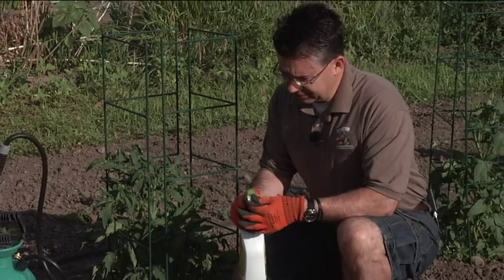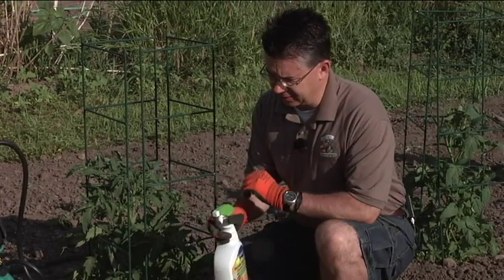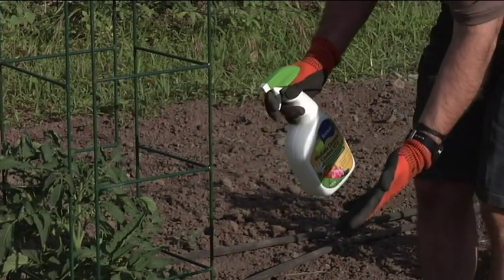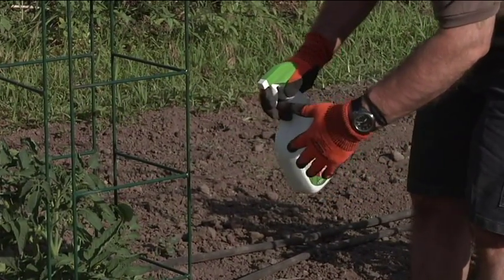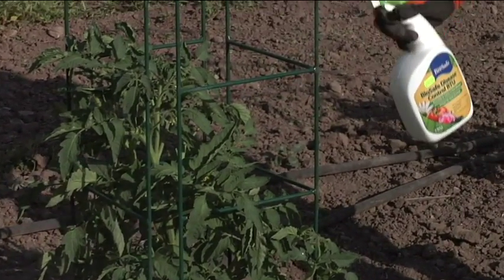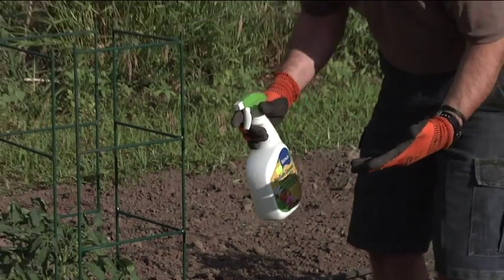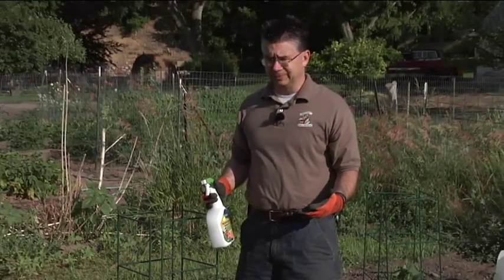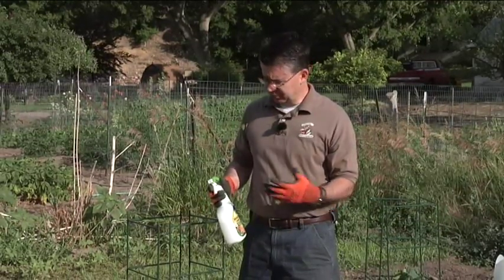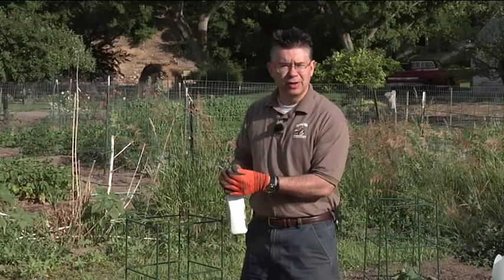So you just turn the trigger sprayer on, and let me get the right setting there, and just a light spray on the plants. So to prevent the mildew or the bacterial spot or even late blight or early blight on tomatoes or potatoes, just a light spray all over your plant, and you don't have to do it very often. We're only talking probably once every 2 weeks just to prevent those diseases from showing up in the first place. So a trigger sprayer like this is very easy to use, especially if you only have a couple plants.